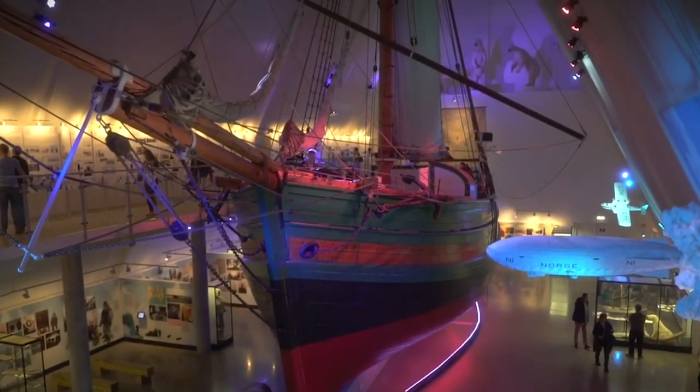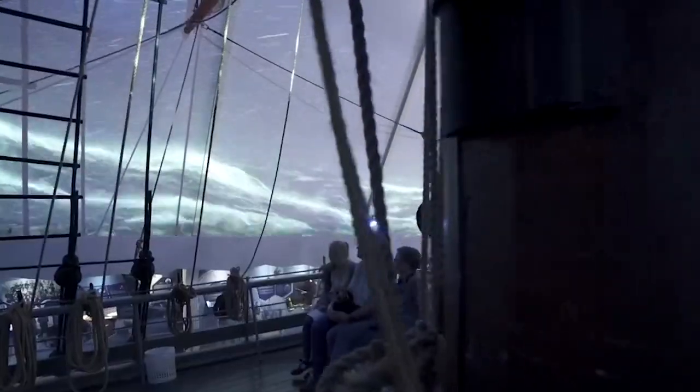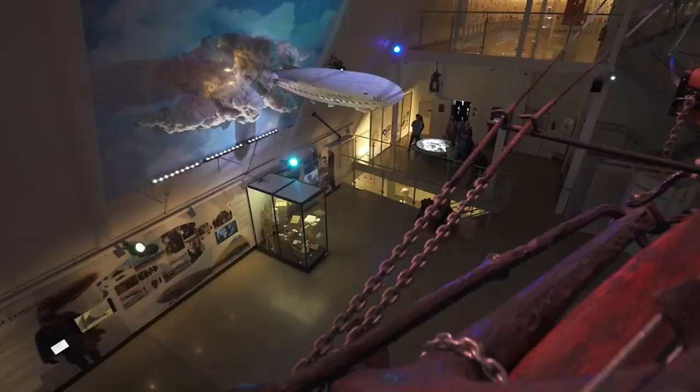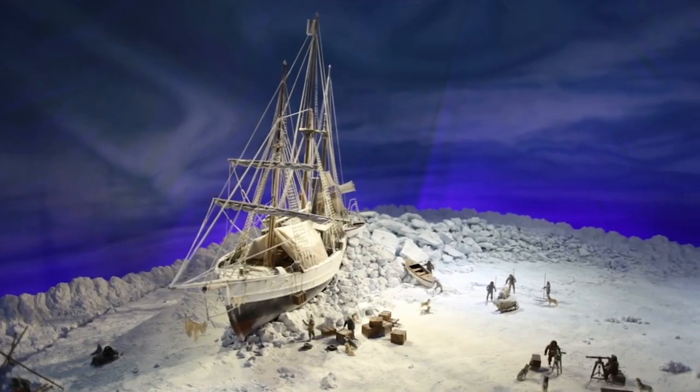Interactive exhibits bring Arctic and Antarctic adventures to life, offering insight into the daring quests for discovery. The museum stands as a testament to human courage and curiosity, inviting all to embark on a journey through the frozen landscapes that have captured the imagination for generations.